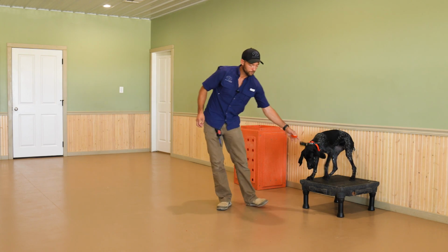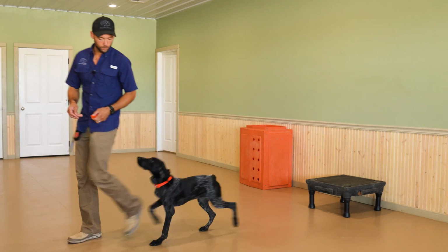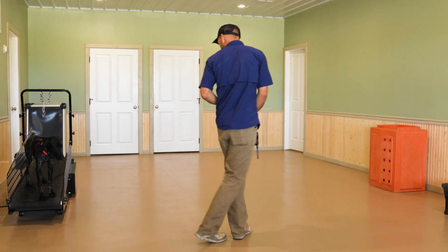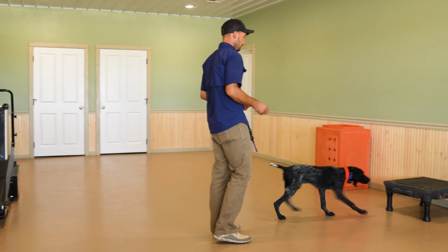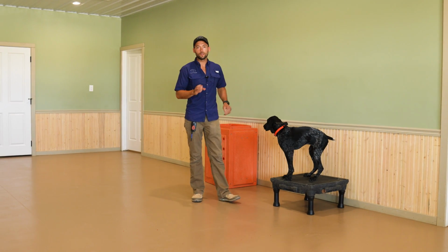Good. Okay? Okay. Come on. Come on. Good. We're going to send her here one more time. Hey. Come on. That's kind of a platform as well. Kennel. Good. Good dog. All right. So she's comfortable with this.